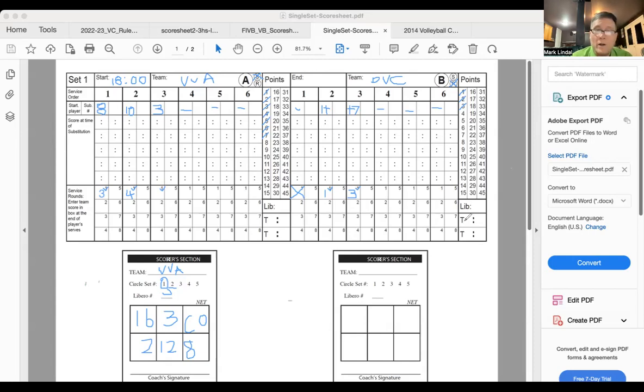And then, so now we're at 7 points here, and PVC says, okay, we better call a timeout. Oh, I didn't write down the liberos, but on different sheets, there might be a libero spot. So the libero on this team was 5, and we'll say that the libero on this side here was 18. Okay, if there's no libero spot, then in the comments section, you just do your best and write down set 1 libero, team A libero and team B libero, and you write it down so that keep track of it.